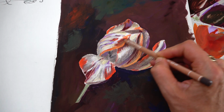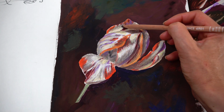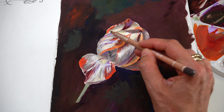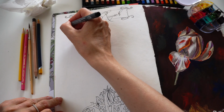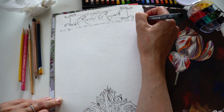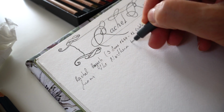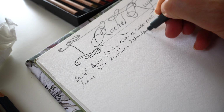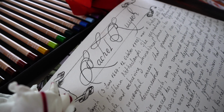Finishing up this tulip study, and I'm really happy with the result and the process of copying great artists of the past. Also writing details of Rachel's life, her achievements, interesting facts. Another sketchbook page of art history is done.